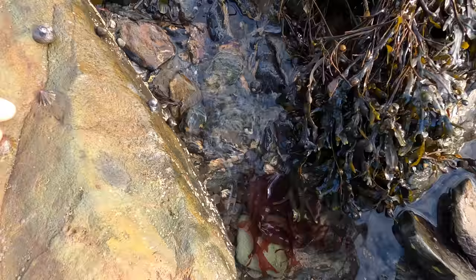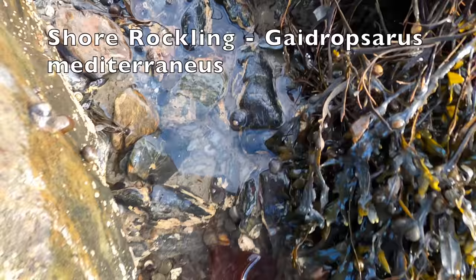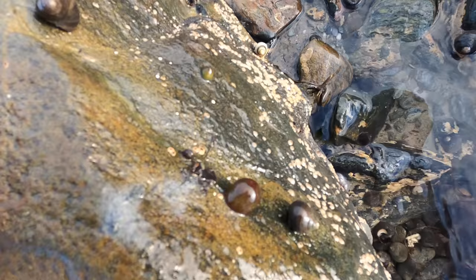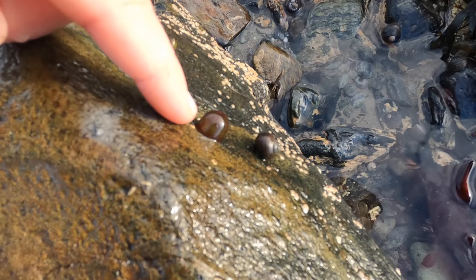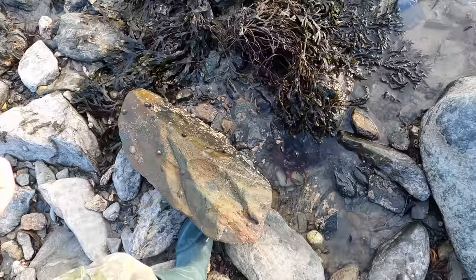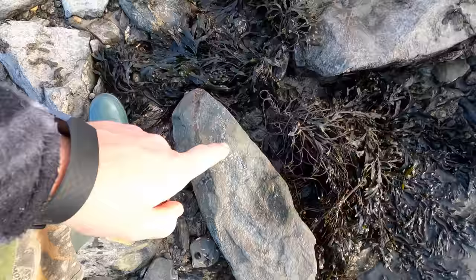There is a little rockling. A little shore rockling. Still lots of winkles. And I don't know if you can see that there, a dog whelk. But that's an enemy there. It's got electric blue and green lines up the side. You have to make sure that whenever you turn a rock, you put it back over.